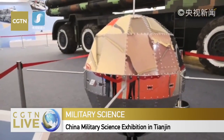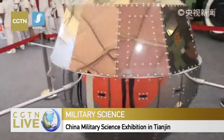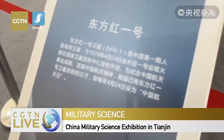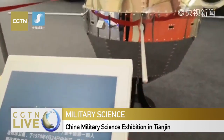And this is Dongfanghong. I believe everyone should know it if you're Chinese. We have this in our elementary school textbook. Dongfanghong 1 satellite. For my generation, my dad told me one evening, let's go outside. If you listen to the sound of Dongfanghong, you knew that the Dongfanghong satellite is flying over our head. So I just finished my dinner and went outside and tried to hear the song. But I believe Dongfanghong, or DFH-1, is a shared memory among all Chinese.